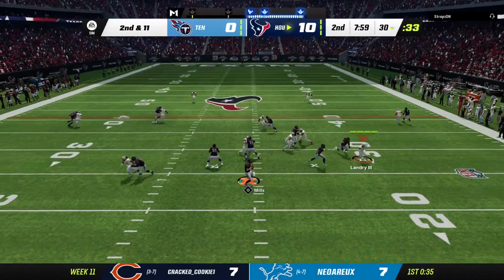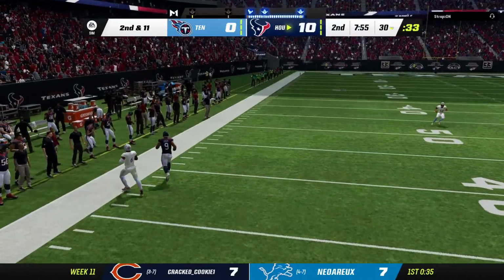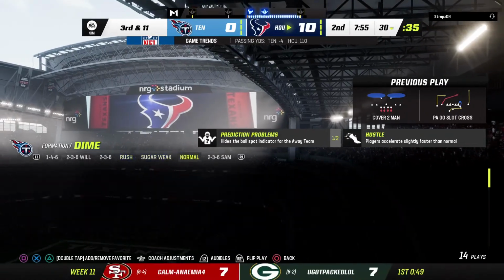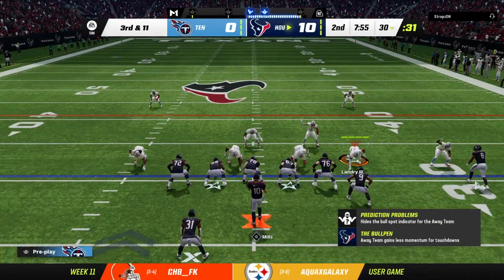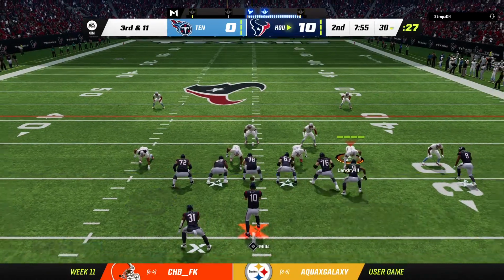Off the play fake, Mills. And seeing nowhere to throw, he chucks this one away from harm. Incomplete. Now it's 3rd down. Oh, I saw this one with defensive eyes because even as he escaped the pocket and bought time, the coverage stayed tight. Nothing broke down. Throwing it away, that was his only option.